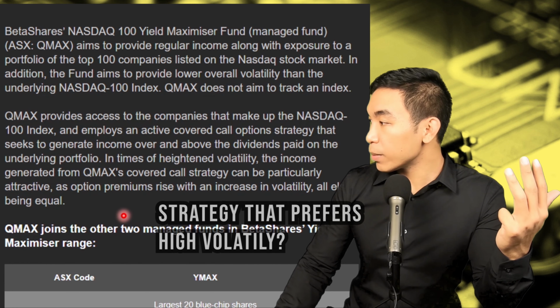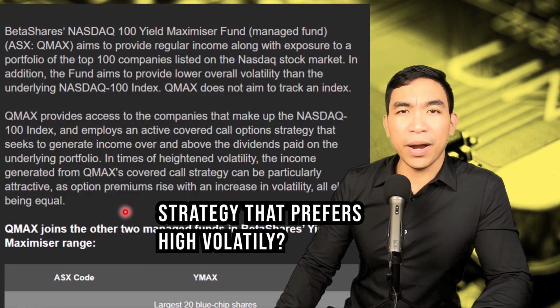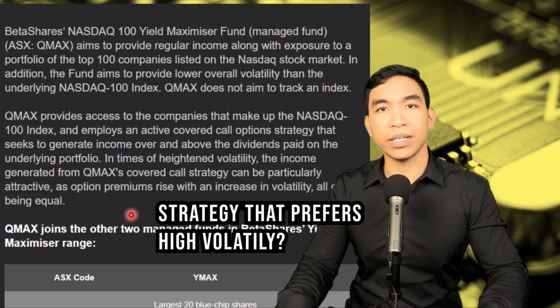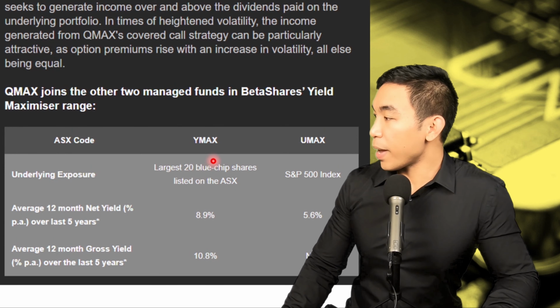In times of heightened volatility, the income generated from QMAX's covered call strategy can be particularly attractive as option premiums rise with an increase in volatility. So this is a strategy that apparently prefers a volatile market, meaning it goes up and down a lot. So one day it's up 1%, the next day down 5%, the next day up 6%. This strategy prefers that.